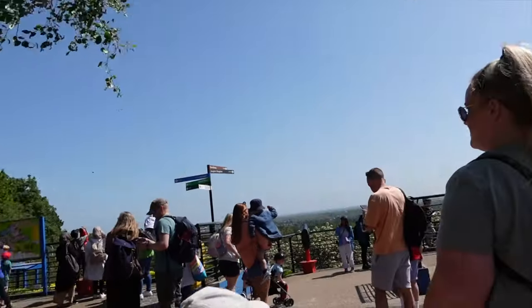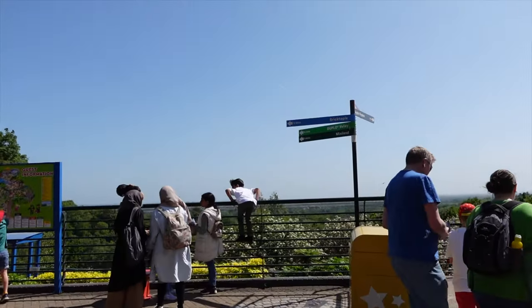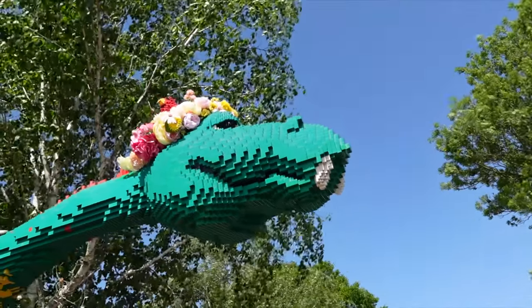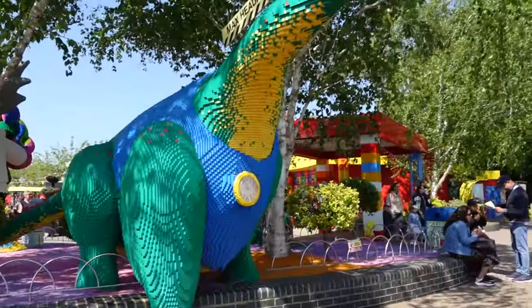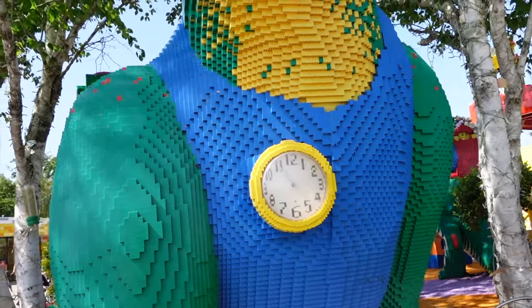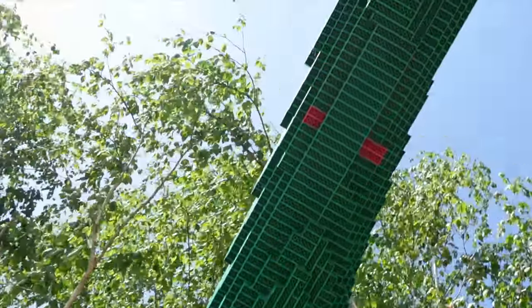It's been so long since I was last here. I've honestly forgotten what it's like, even the entry area. Look at that. Look at the view that you get when you first come here. Amazing. And because it's spring as well, I think this dragon has some flowers on top of his or her head. Oh, and there's a little crow as well. Very cute. Oh, and just notice, this is also the time. It's actually 11:05 at the moment. The park opened up at 10 a.m. But it's cool that this lovely dragon of ours has a clock attached to him.